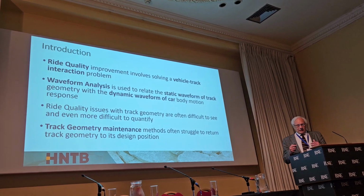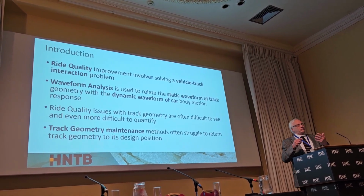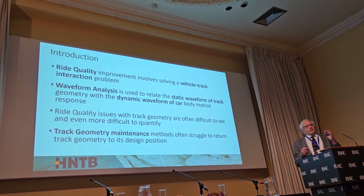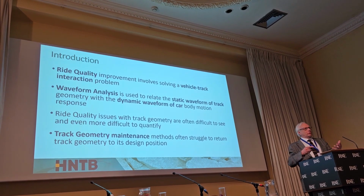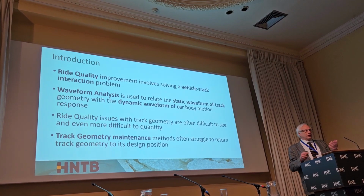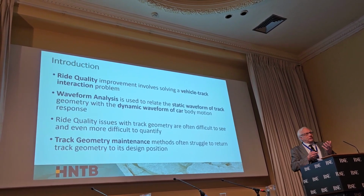The problem that we came up against was that typically we're looking at track geometry from the point of view of safety and deviations that would threaten safety, but when you look at ride quality, or the track geometry deviations that drive ride quality, they're often much smaller and harder to see. They're not on our radar very often. So what we needed was a tool to bring them out, right?